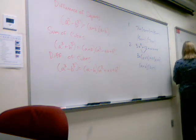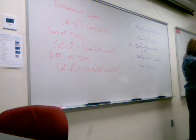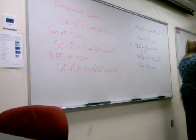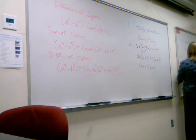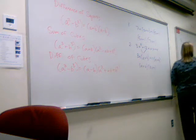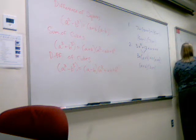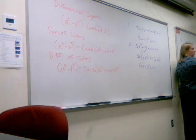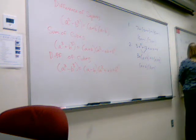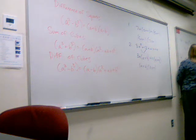Number 4. This verbiage was confusing, but I think I said during the quiz, just to factor it. Okay, so from the first two terms, what can I take out? A b. And I'm left with n plus 7. What can I take out of the second two groupings? Not just an a, but a negative a, because I want this to be an m plus 7.